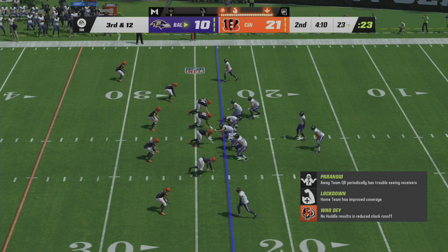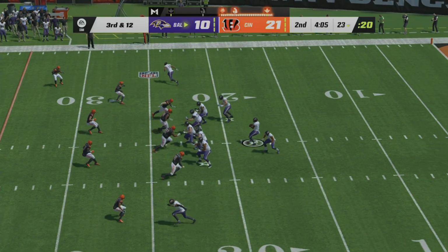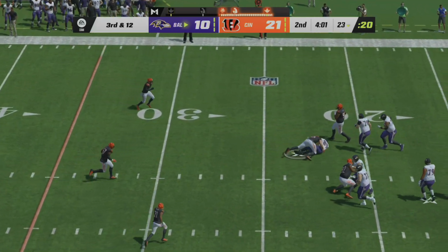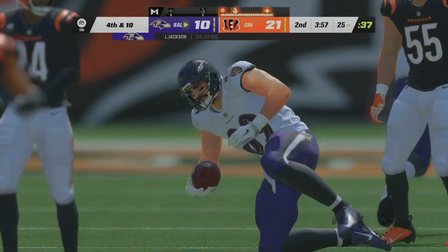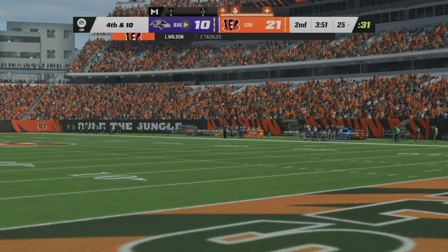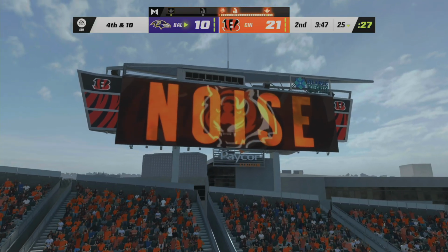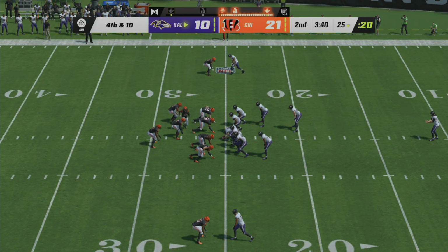A nickel look now for the Bengals as they try to stop him here on 3rd down. Jackson now. And that'll be caught by the big tight end, Andrews. And he's not going to sniff the 1st down here. He stopped at the 25. Just a gain of a couple there. And that's going to make it 4th down. Excellent job there defensively. Gave up the underneath to the tight end on 3rd down, and they made sure that they did their job. Got him on the ground and prevented him picking up a 1st down.